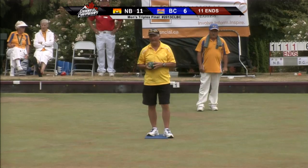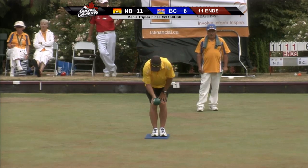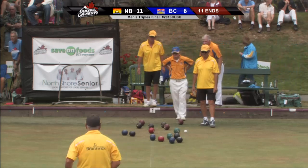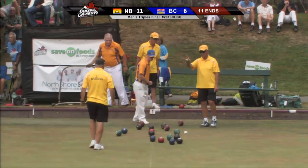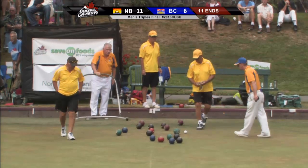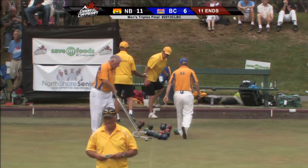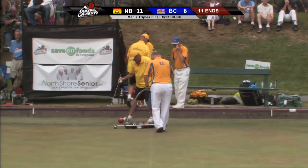So New Brunswick will score on this end. They are going to score because they're lying two shots here. Right? He's going to play a backhand. That depends how far he's going to go. Okay, so two for New Brunswick. And then the 12th end played. So it's a 7-point deficit for BC to make up with three ends to go.